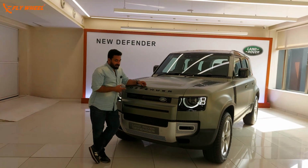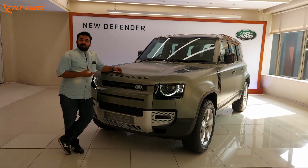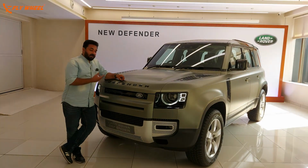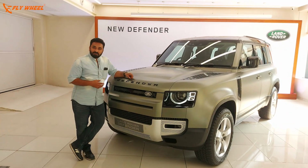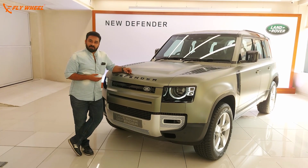And this is the third time I'm going to meet this amazing machine. I was witnessing the launch in 2019 Frankfurt Motor Show, and then I also had a meet with this car in Jaguar Land Rover's R&D center in UK. So here is the first walk around in India of the all new Land Rover Defender.